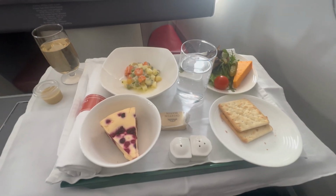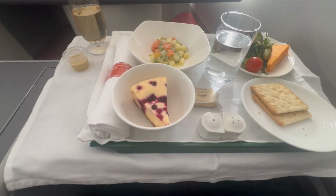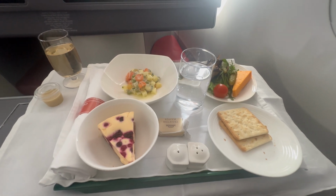Now on this 1.5 hour flight, we are served a Russian salad, some beef satay, cheesecake, a selection of cheeses, crackers, some still water, and a little glass of champagne. So tuck into this. It's very impressive for a 1.5 hour flight.